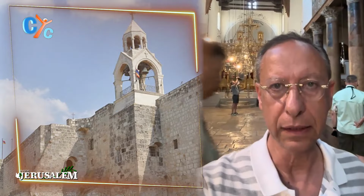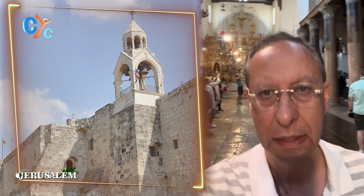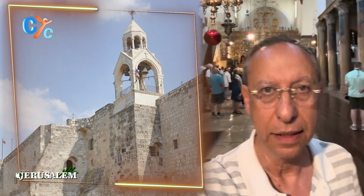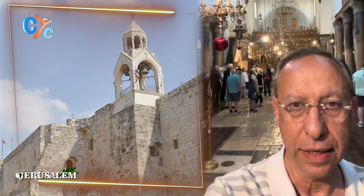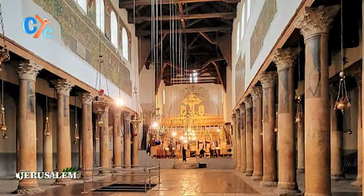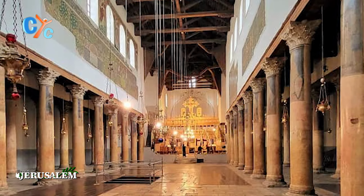CYC Holy Land, now in the Church of Nativity. This is the church that Saint Helena erected in the 5th century, was destroyed and then rebuilt again. This church has columns which are authentic and original.